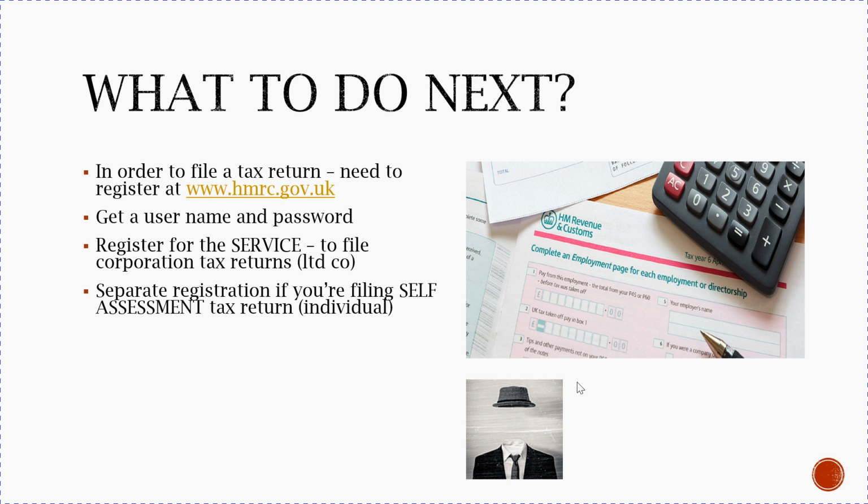If you are a director and you've earned income that you need to declare to the government in order to pay tax on it, then that's a separate registration and you need to file a self-assessment tax return. That's for the individual. As a director, if you've sent your own company an invoice and taken some money and paid it to yourself, you haven't paid any tax on that money as an individual. So that's why you have to file your self-assessment.